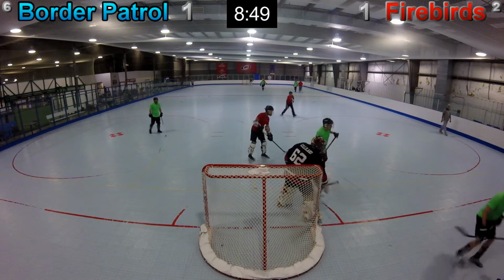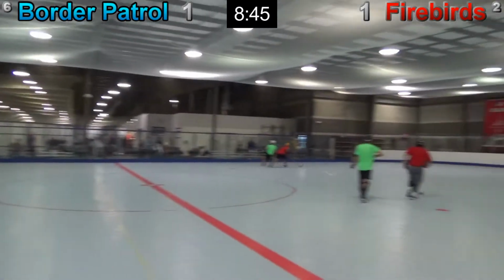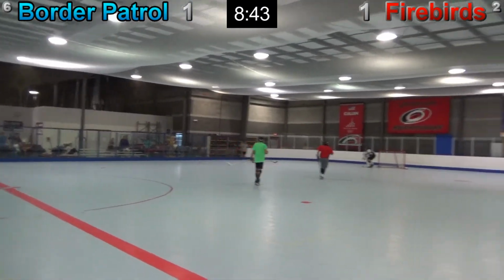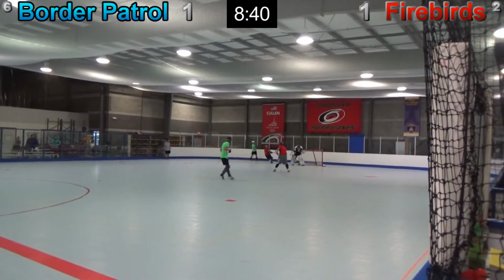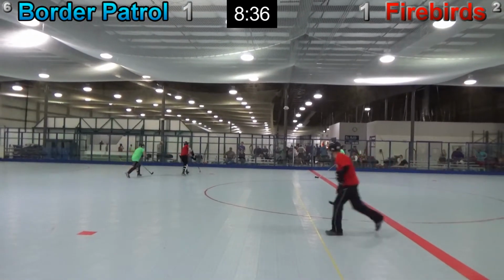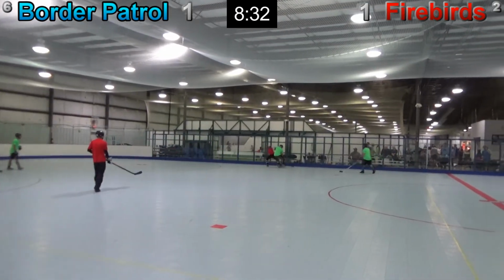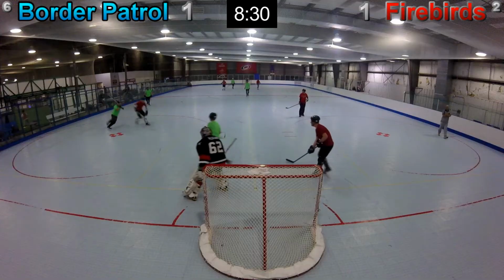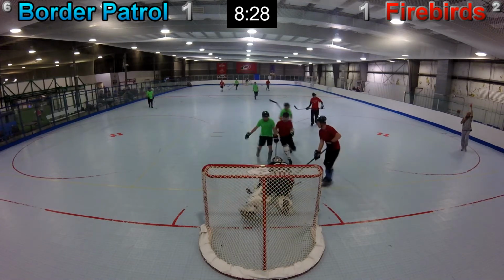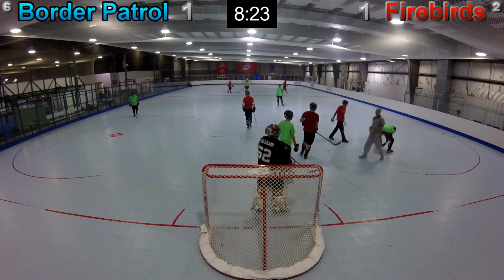Now we'll go behind the line. Back down it goes to Weaver. Left corner, tries to set her up. No one available. Firebirds one more time. We'll take a shove from Beasley. He'll escape. Shot saved by Gillen, and we're gonna have a penalty shot. The hand went up.